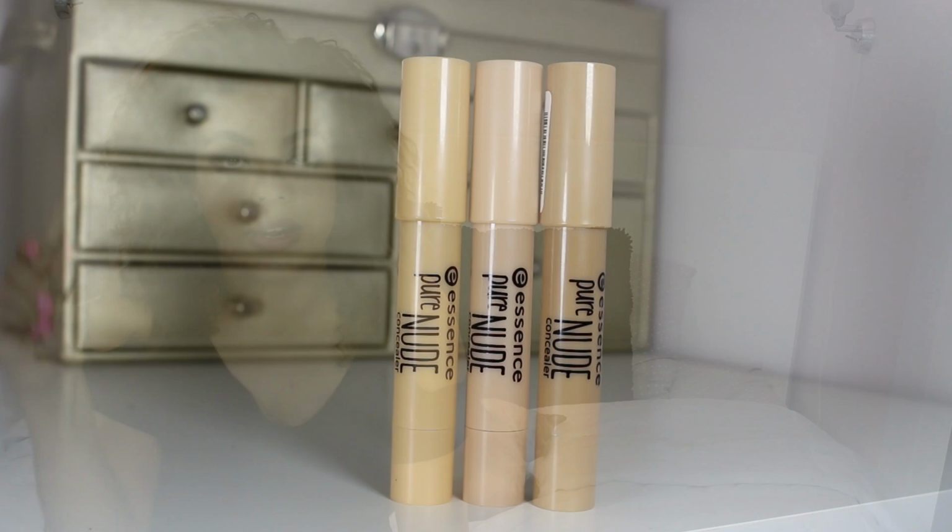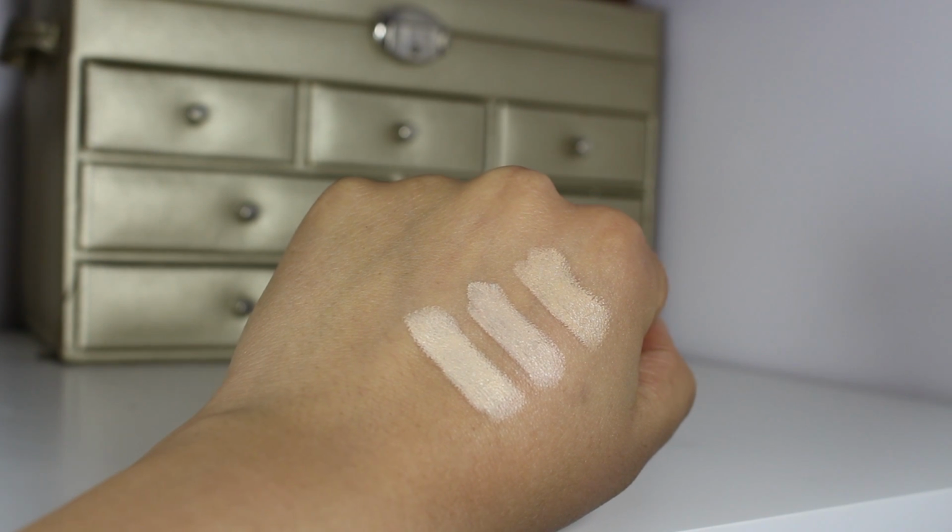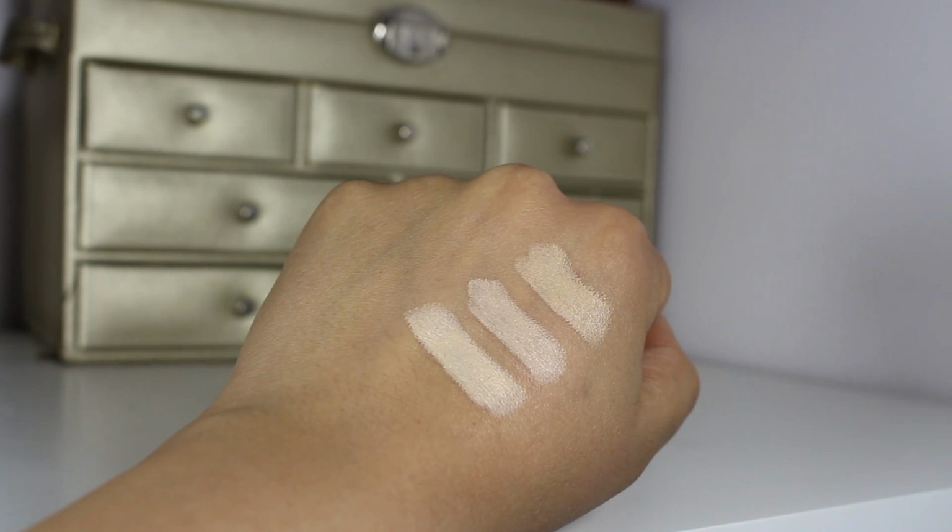Then they have 3 shades of concealer to go along with that foundation. It is the Pure Nude Concealer. It's a stick concealer. It is a nice creamy finish, but it almost looks a little bit dry on the skin. So when you put it on, it doesn't have a nice even coverage. It comes out a little bit patchy. I haven't had much time to use it, but I think it is better for spot concealing than it is for under the eyes.